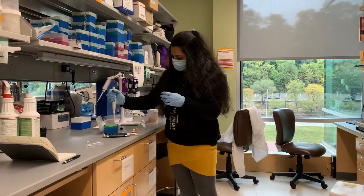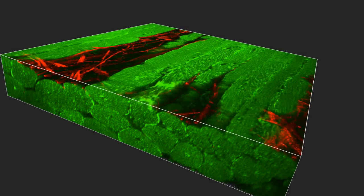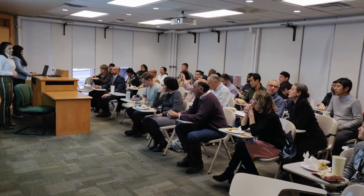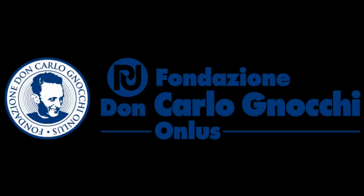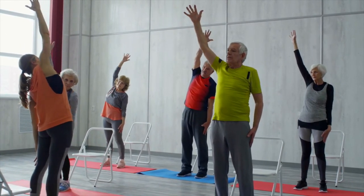Next, please meet Dr. Amrita Sahu, my co-PI in this project. She is a postdoctoral fellow in Dr. Ambrosio's lab and has an impressive resume herself. As a doctoral student, she studied the role of an anti-aging protein, klotho, in the healthy aging of skeletal muscle, which ultimately culminated in a publication in Nature Communications in 2018. Recently, Dr. Sahu received the Delta Omega Dissertation Award by the National Honor Society of Public Health. Additionally, Dr. Sahu has received extensive training on extracellular vesicle research from the Don Gnocchi Foundation in Milan, Italy.